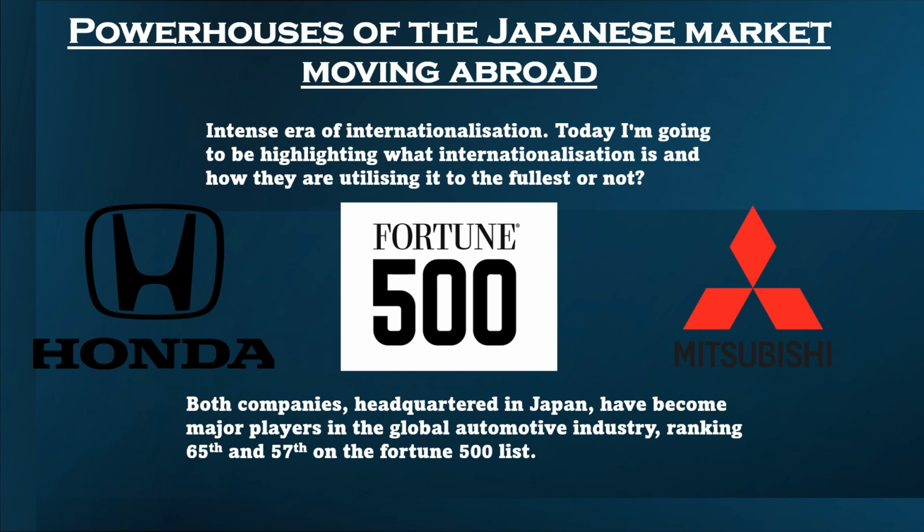Both companies, headquartered in Japan, have become major players in the global automotive industry, ranking 65th and 57th respectively on the Fortune 500 list.